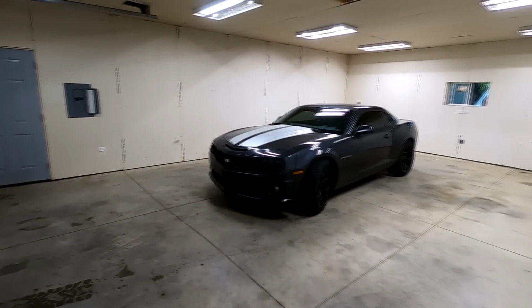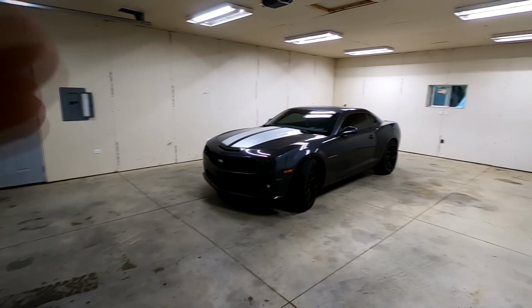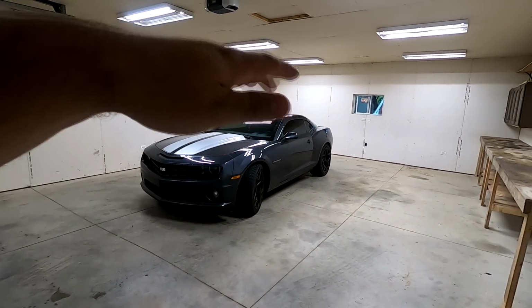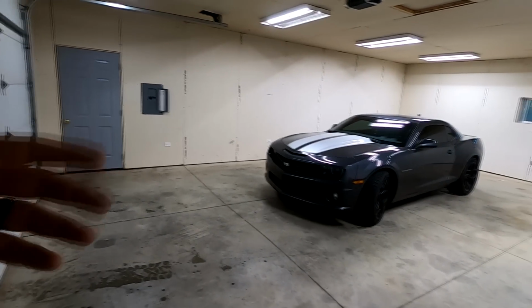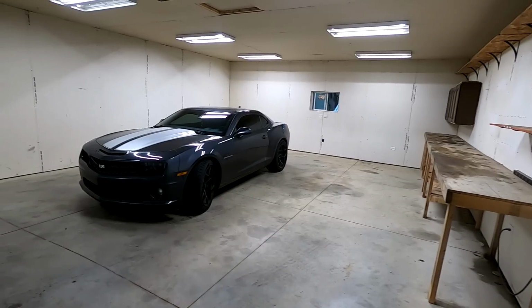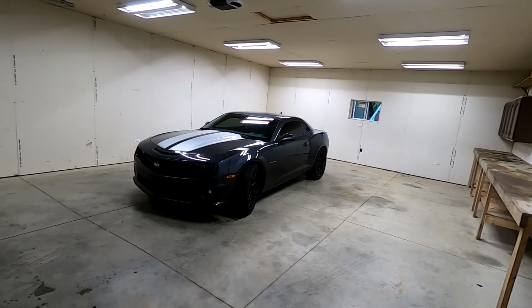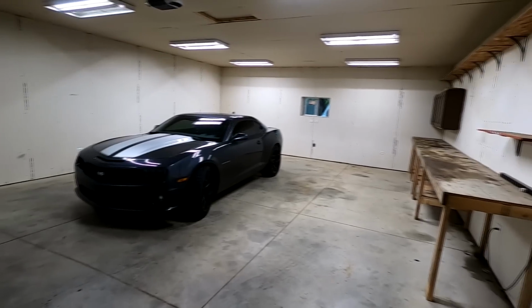You can fit quite a bit in here, even though it's a 2-car door. It's obviously a little deeper. So I could fit my crew cab short bed truck in here, and then a side-by-side up here with a car. So I could fit 2 cars wide for sure, and then put something in front of one of them. You could definitely fit 3 cars in here and still work on stuff. But yeah, guys, just wanted to make a quick video on what I had into this place.